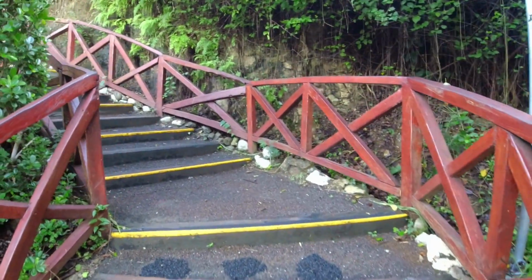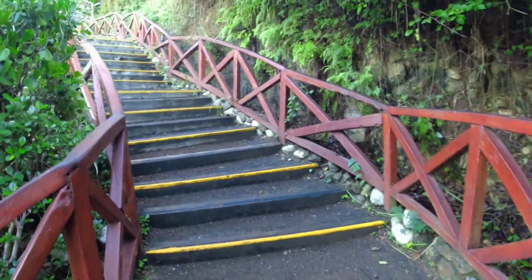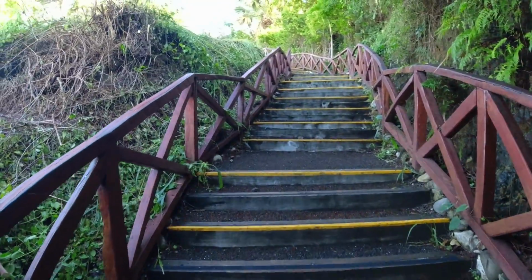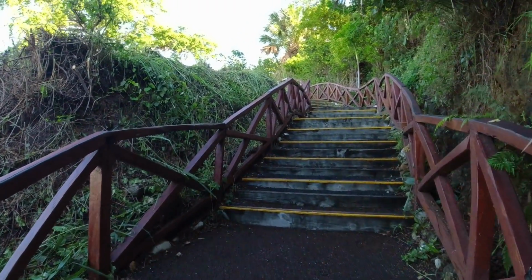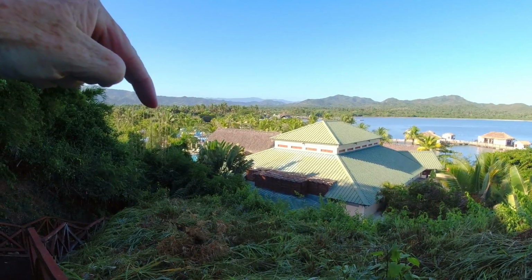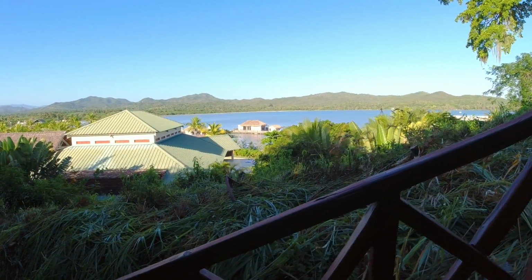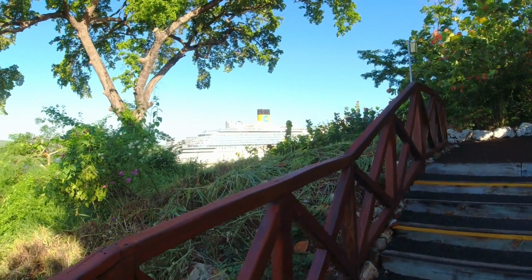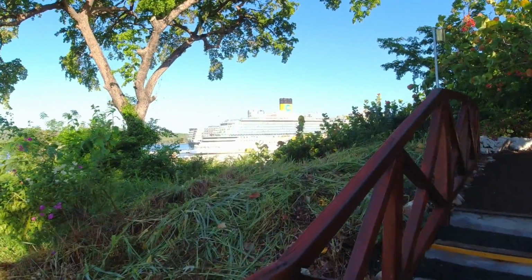All right, we're making our trek up here. I'll tell you one thing, it's very shady, and a little cooler in here than where the sun is. Right down this area is where the pool is. There's the cabanas, floating cabanas right there. Oh, we keep going up. I'm starting to see the cruise ship come into focus.